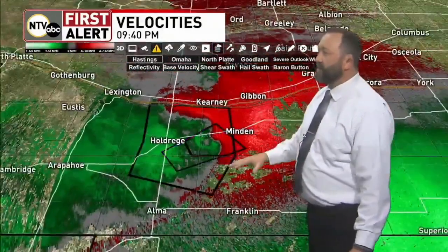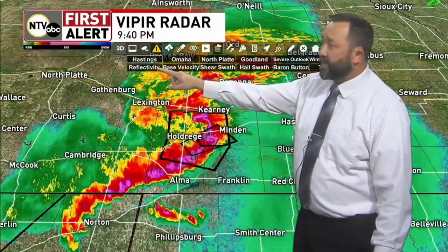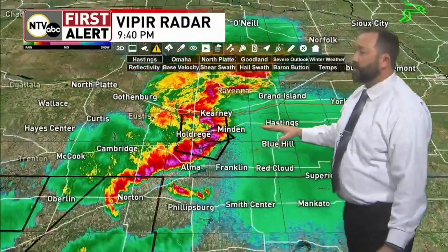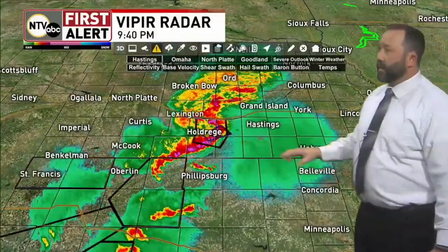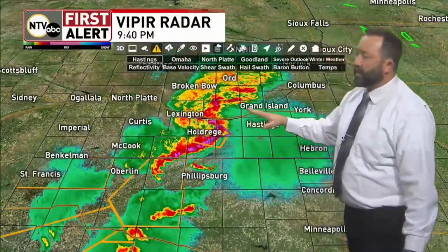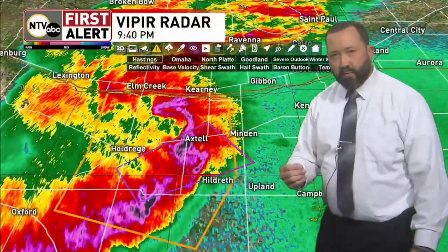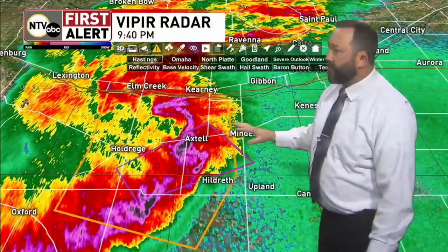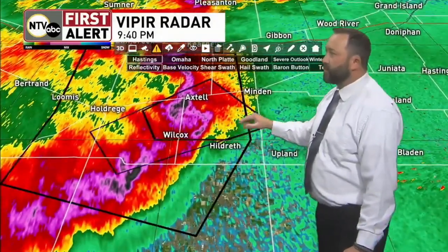I'm going to zoom back out just a little bit and switch over. There's also the potential for golf ball size hail with this storm as well. Okay, so here's kind of a broad look at things. And this cell, this storm, has really been the main show all night. It put down golf ball size hail around Eustis and has really been working its way to the east.